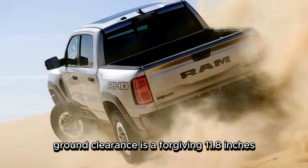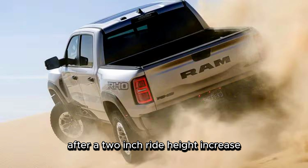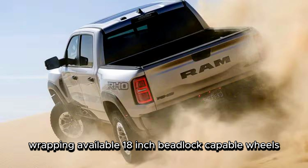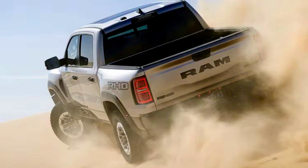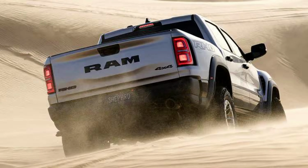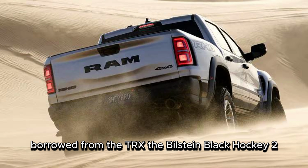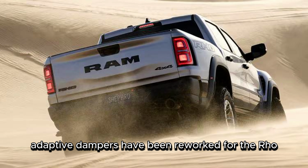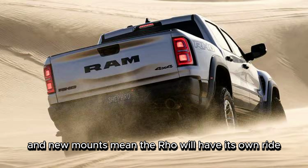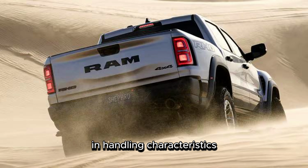Ground clearance is a forgiving 11.8 inches after a 2-inch ride height increase and 35-inch tires wrapping available 18-inch beadlock-capable wheels. The extra height helps the RHO wade through 32 inches of water. Borrowed from the TRX, the Bilstein Black Hawk 2 adaptive dampers have been reworked for the RHO. New internals, a new adaptive damping strategy, and new mounts mean the RHO will have its own ride and handling characteristics.